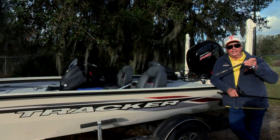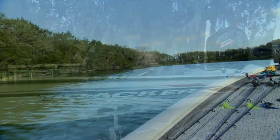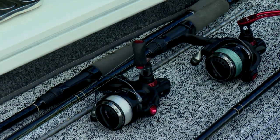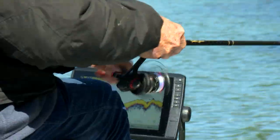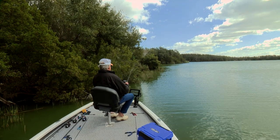Today, I've decided to use open face spinning. So, with that said, let's go use it. There's no doubt both types of gear have their time and place. All of the factors mentioned don't all come into play every time. Sometimes it can be only a couple. Like I said, I've decided to go with open face spinning, and I'd like to devote this show to using this popular form of tackle.